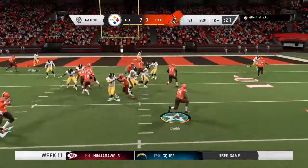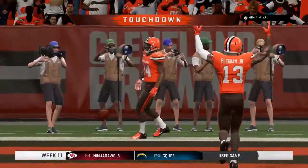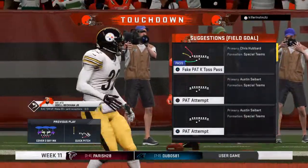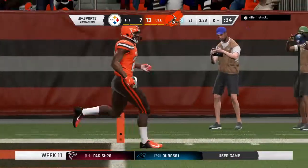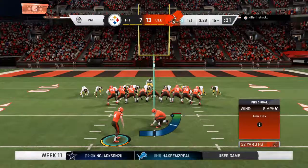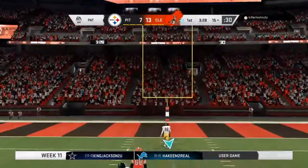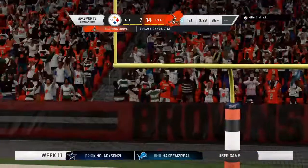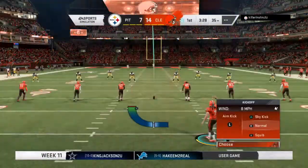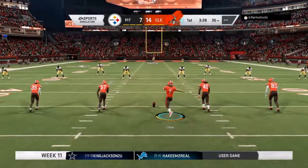Back to the ground. This time it's Chubb. And he is into the end zone. Touchdown, Cleveland. Nick Chubb with his second touchdown of the game, number 7 on the year. And the Browns have taken the lead. Extra point was hooking, but he does make it through. And that makes the score 14-7, Browns 14, Steelers 7. Set now to kick this one away, and off it goes.